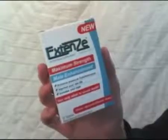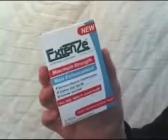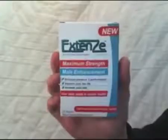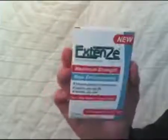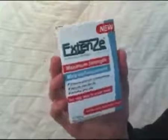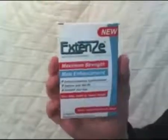The pills do have some good effects, but you have to pay for it. Like I said, there's a lot of different ingredients in Extenze, so you wouldn't ever be able to really put something like this together yourself. So it's cheaper than doing that, but with products like this, you generally do get what you pay for.